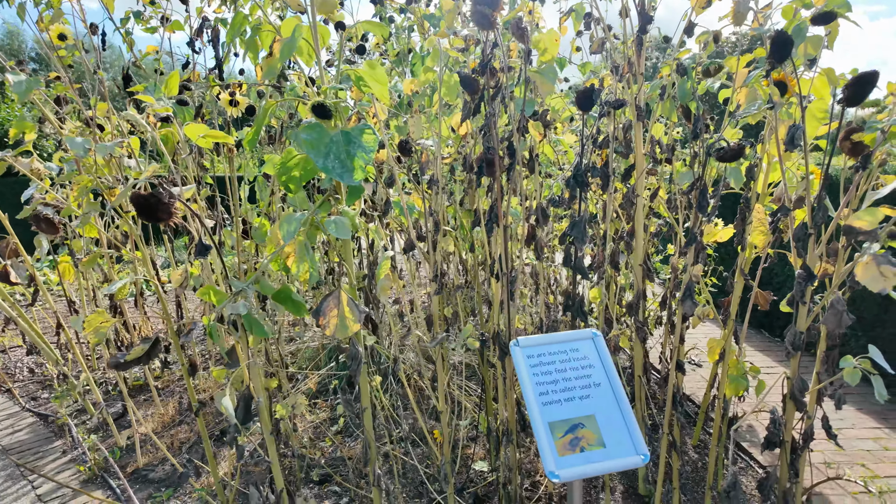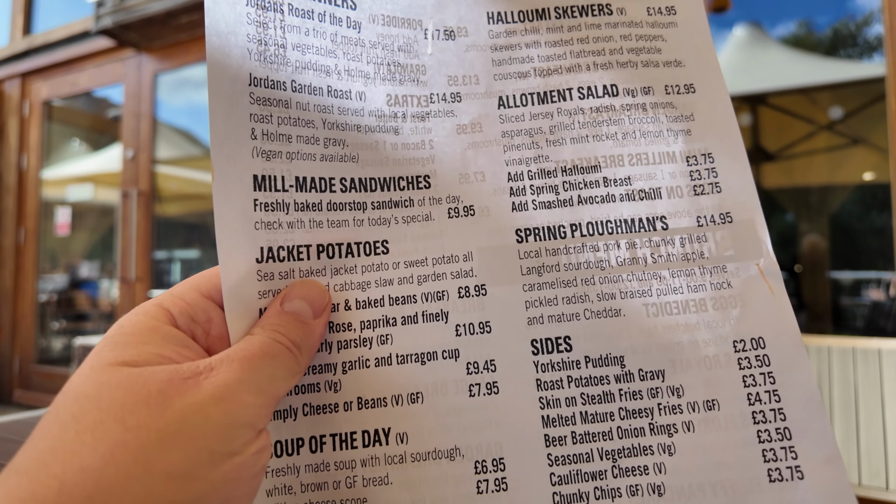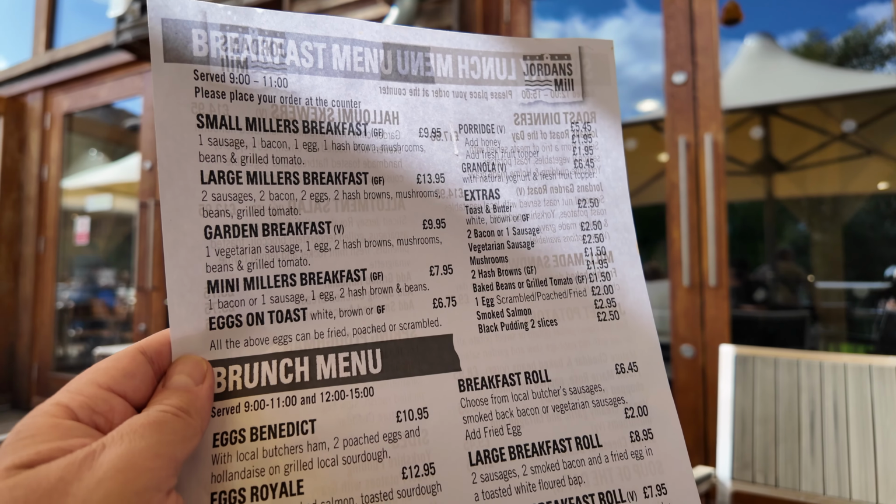I have sent the rest of the production team in to order, but the menu's looking great. Really, really nice menu. I think quite well priced for where we are as well. There's all kinds of things on. They even do everything from a roast dinner all the way down to a normal breakfast brunch menu. Really impressed. I think it looks great.